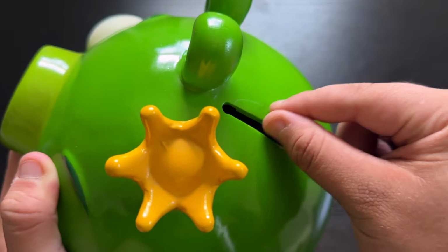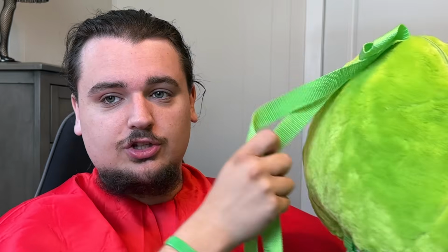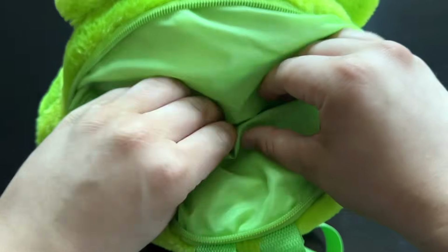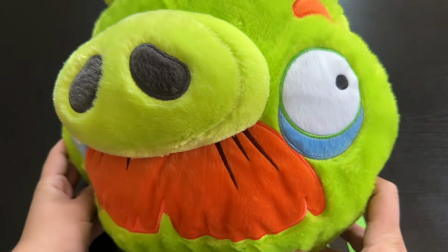Now here we have a funny one. This king pig bank. What a great display piece. I would put a coin in it, but I actually just don't have any. I'm broke. Now here's a pretty big one. We have a mustache pig backpack. You can see by the two straps back there, you put it on and then open the zipper and you can put stuff in it. Also, I gotta say, mustache pig is my favorite. I always like the design of the pig.